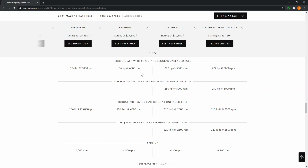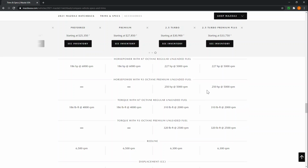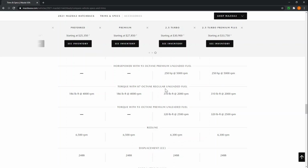And here's kind of what I was getting at with the octane rating. You can see horsepower with 87 octane rating, 227 horsepower. Now with a 93 octane, it's rated at 250 horsepower. But this is the crazy one right here. Look at this torque number. Even with 87 octane, you got 310 pound-feet of torque. And with 93 octane, 320 pound-feet of torque.